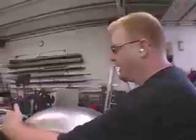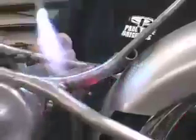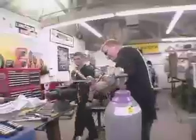This one definitely needs to come down a little more. Why don't I warm it up and we can tap it down a little bit and get it a little closer? They start out as just some little pieces of metal tubing, but Paul is turning them into the seat pan for the bike. You know, just have it roll right around here. Yeah.